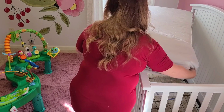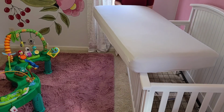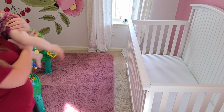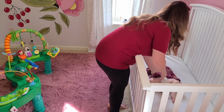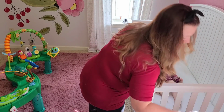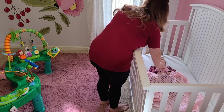So I'm actually starting off in Freya's room. I wanted to strip all of the beds and get them washed on this day. But I try and start my cleaning once Freya goes down for her first nap. It's just a lot easier. She definitely likes a lot of attention. So when I want to get stuff done, it's just easier when she's napping.